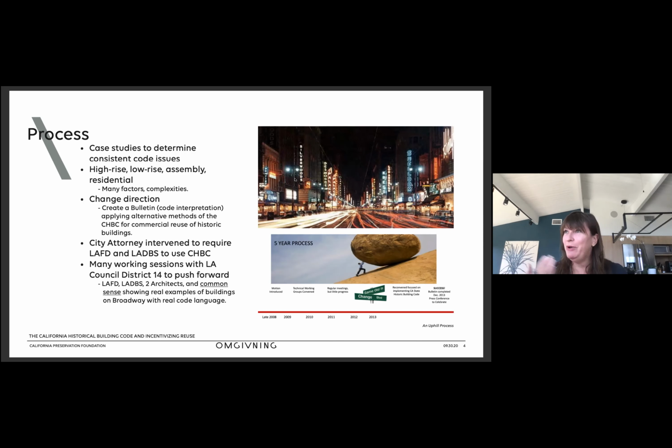But then right away we ran into a block of the building department and the fire department saying that they weren't required to use this code. And so we had to get the city attorney involved, and it became this whole thing with the state and other cities. And then it was finally determined, yes, Los Angeles Fire Department and Los Angeles Building and Safety must use this code. So then once we were all on the same playing field, we really did some great work of working together, having a common path to come up with a document to incentivize this development. And then the next slide.